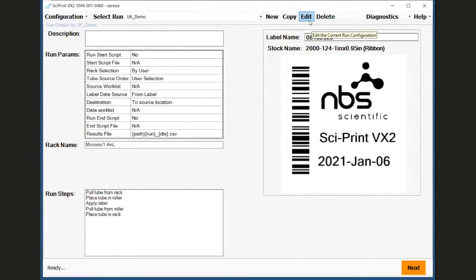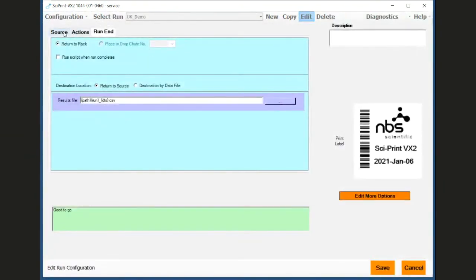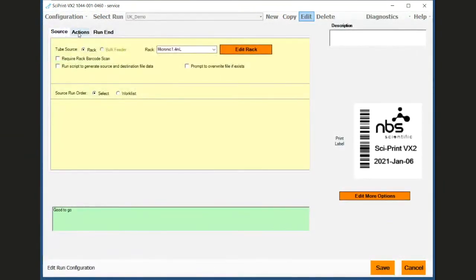And this is how you set up and design your run. There are 3 tabs. You'll see a source, action, and run end tab. For the source tab, first thing you select is where are you pulling the tubes from. In this case, from racks. If we had a bulk tube feeder, the unit could pull the tubes from that, but we don't have that connected right now. And you'll also select your rack type.